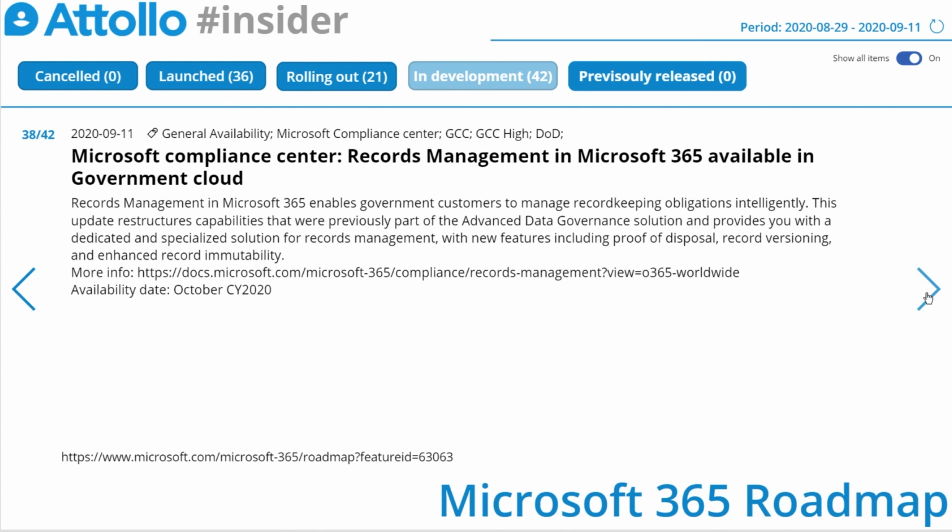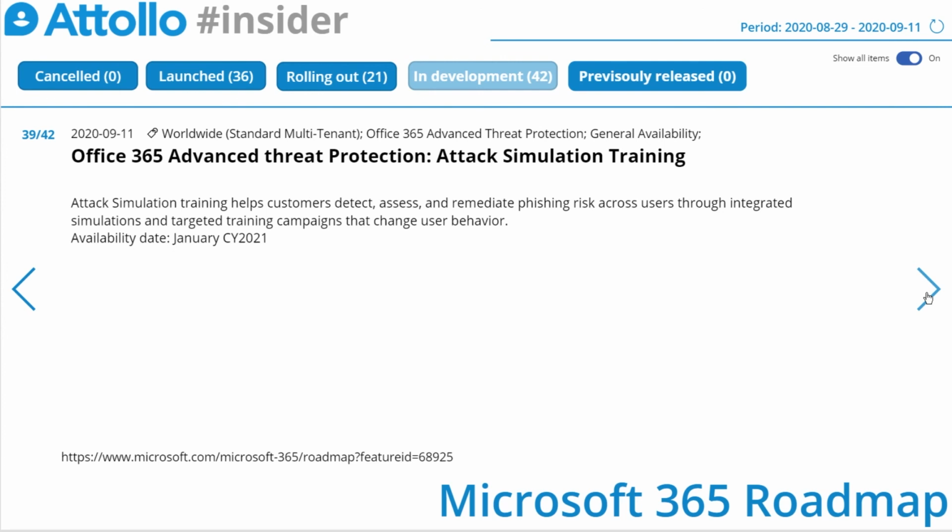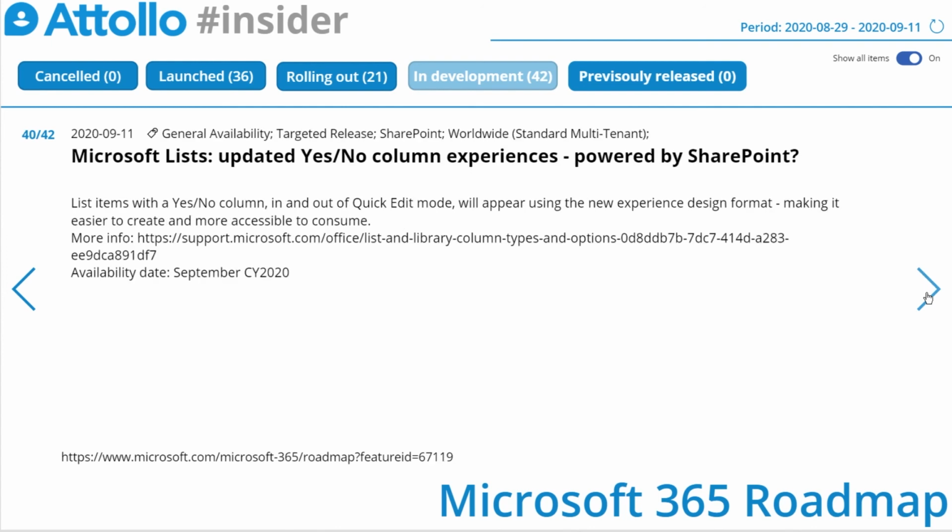Microsoft Compliance Center, records management in Microsoft 365 available in Government Cloud. Office 365 Advanced Threat Protection, attack simulation training. So attack simulation training helps customers detect, assess and remediate phishing risk across users through integrated simulations and targeted training campaigns that change user behavior. Well, that sounds pretty cool. That's something I will most certainly be trying in our environment.